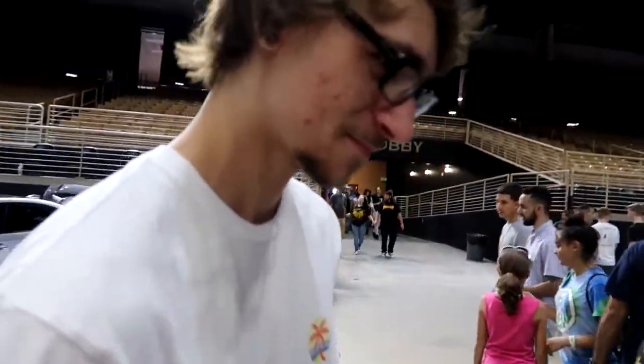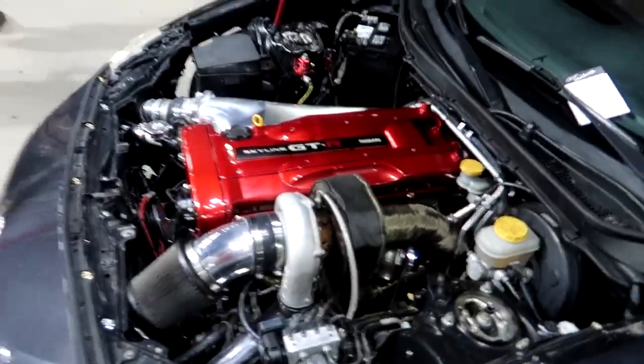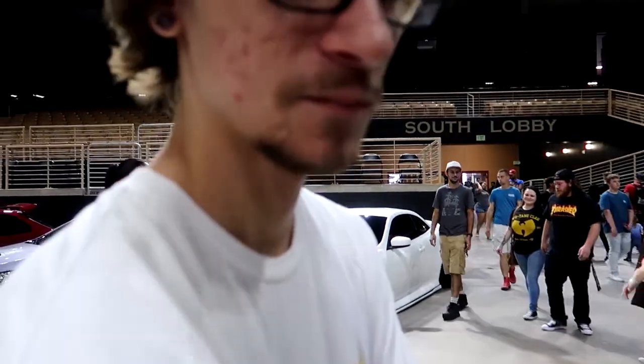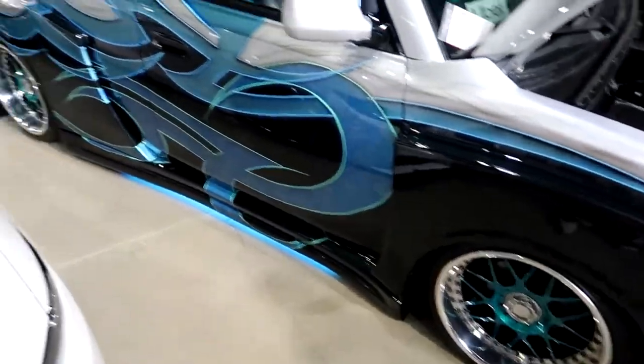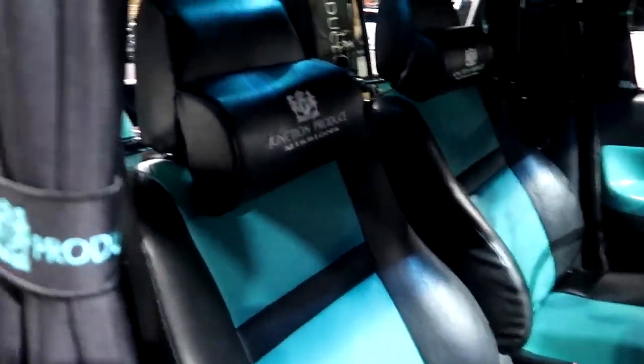Since Ryan's the RB expert, what kind of RB is it? 26. Oh, I can tell you. Not bad. Think it gets slow? Probably pretty slow. I mean, it's an FRS. I told Ryan I like this thing ironically, but it's actually kind of sick. It's got a roof rack, it's got the curtains. It's luxury, look at that.